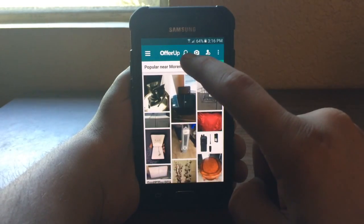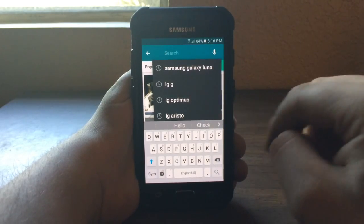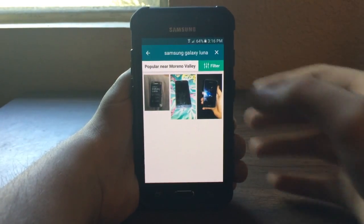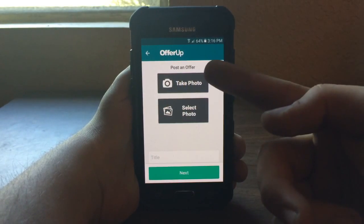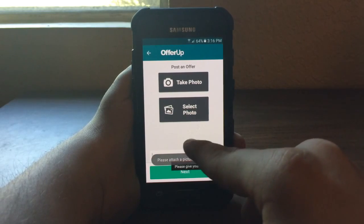So up here you've got a little magnifying glass. You can search for whatever you want. Let's just go over here. These are the things I searched for before, say Samsung Galaxy Luna, which is this phone right here. And there you go. Then you have a little camera button where you can post an offer. You can either take a photo or select a photo, pretty self-explanatory, and go through the screens here.